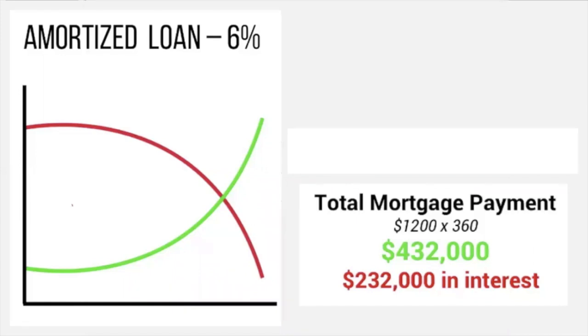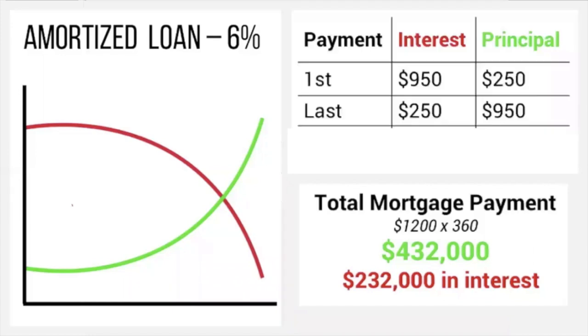I'm going to illustrate this even further. When you look at the payment schedule, your first payment is mostly interest and your last payment is mostly principal. And we know this stuff, right? But again, we don't question it.